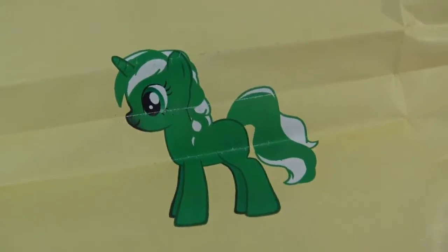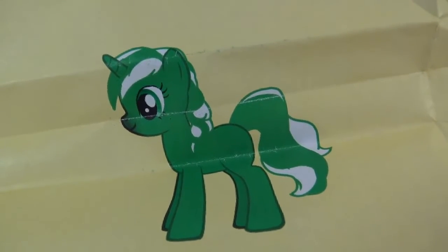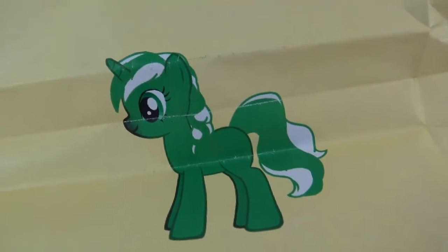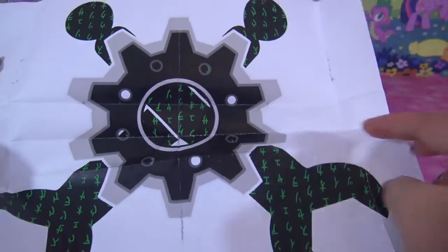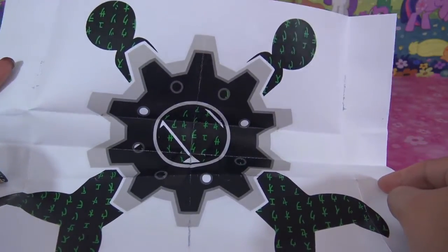Kay Bailey sent in her OC Power Blast, and she is a really sweet pony who fixes every pony else's stuff. And check out her cutie mark. It is really intricate. It's like wrenches and a gear because she is so good at fixing everything.